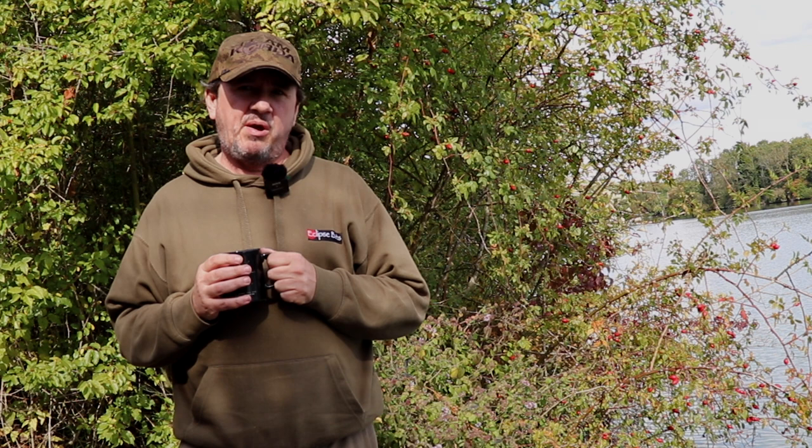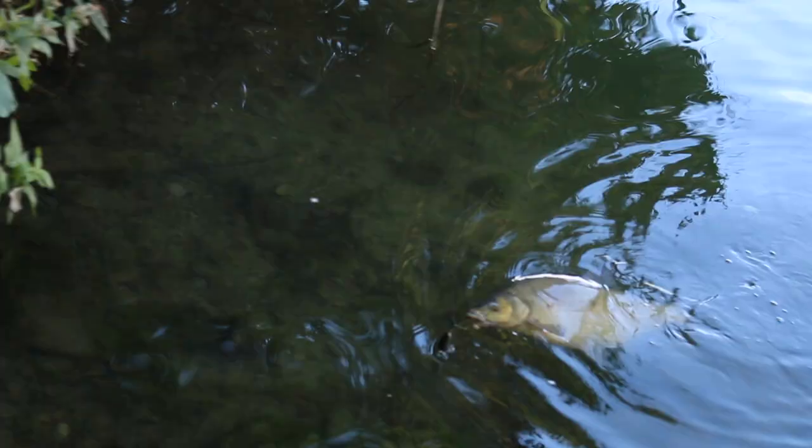What I'm going to try and do this trip is talk through a few tips, tactics, rigs and bait to try and catch these fish in the autumn. I'm not saying we're going to catch anything, because at the moment, as we stand here halfway through, all I've caught is bream, so yeah, they don't count, do they?